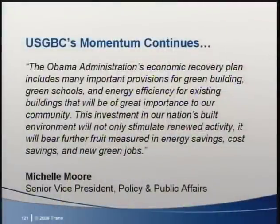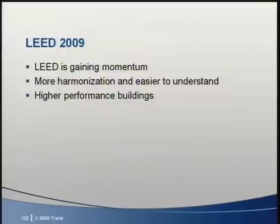Now, we are all witness to the momentum LEED continues to gain, and with the new administration's green policy and the increased demand for energy efficiency, there's no doubt that this momentum will keep going. This quote from Michelle Moore validates the importance of LEED for all building owners, designers, and organizations. "With USGBC's new focus on developing LEED rating systems, we can expect that new versions of the LEED rating systems will strive for accuracy, relevancy, and ease of use, and push for the innovative technologies and even higher performance."